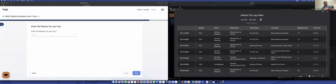And then reason for trips. And so we aggregated reasons for trips so that we can have an idea on what the vehicles are really used for. And so what we did is we went through our logbooks and aggregated all of them, and we pulled them into all these options. Most of our trips are delivery and pickup, financial payroll submissions, HR personnel submissions, meeting conferences, on-call trips, outreach, personal, and then personal is because we have people who are assigned a government vehicle.